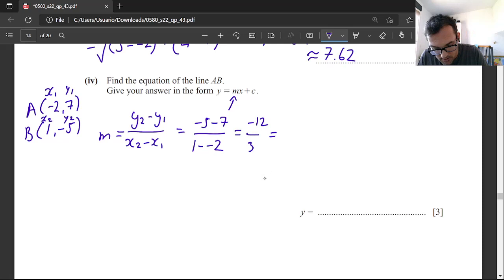So now we've got the equation. y equals, we've got the gradient, minus 4x plus c. Now to find the y-intercept, we know it's minus 1, we saw before, but how to do it without this graph? Well, we've got x and y values, we've got 2 points there. So any one of these we need to substitute into our equation. I'm going to use the first one.